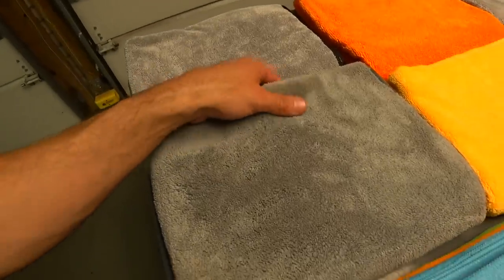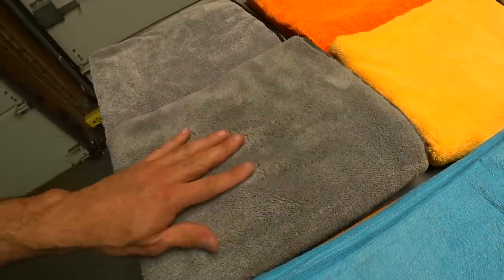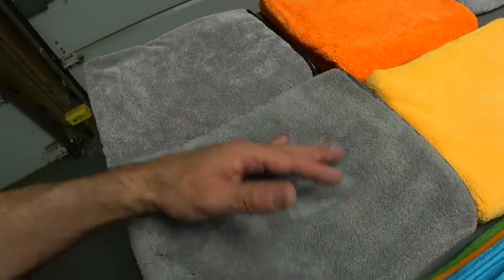This is the Super Shag Chemical Guys towel, the one that I told you absolutely sucks. It's really soft. It feels like a chenille blanket, but it just doesn't dry the car really well. It gets too heavy and lints like crazy.